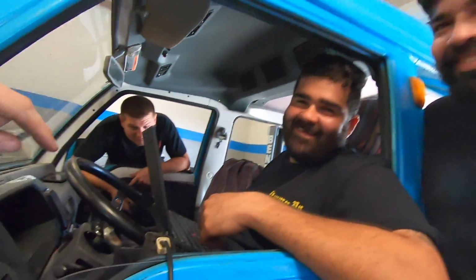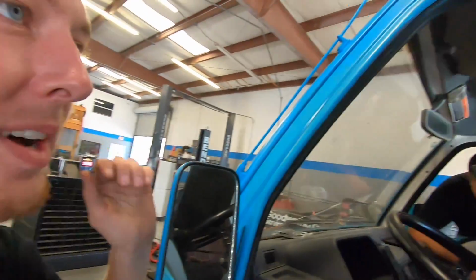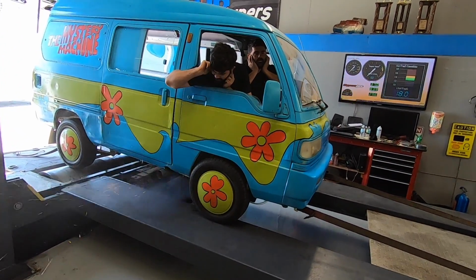If I was on that computer, though, this thing would be great. 11 pounds of boost, and we're making 300 at the tires already. Yep. All right, let's go do a burnout.